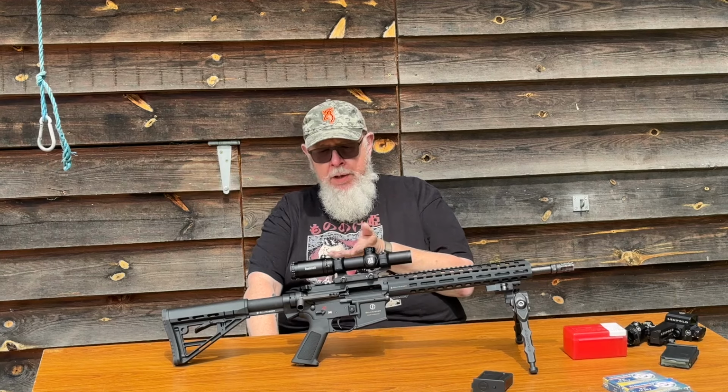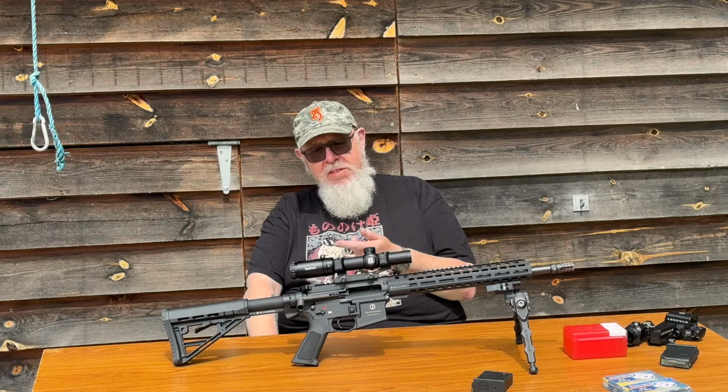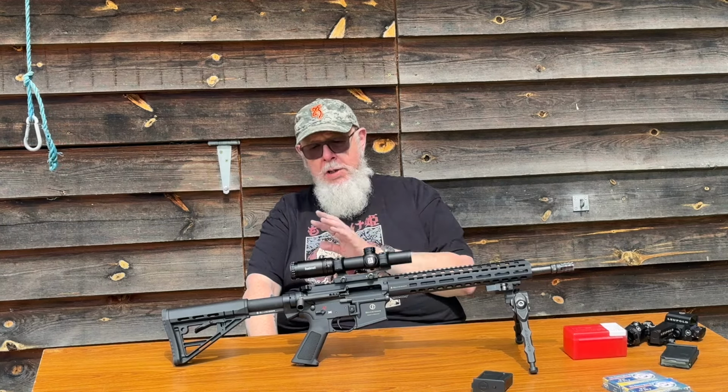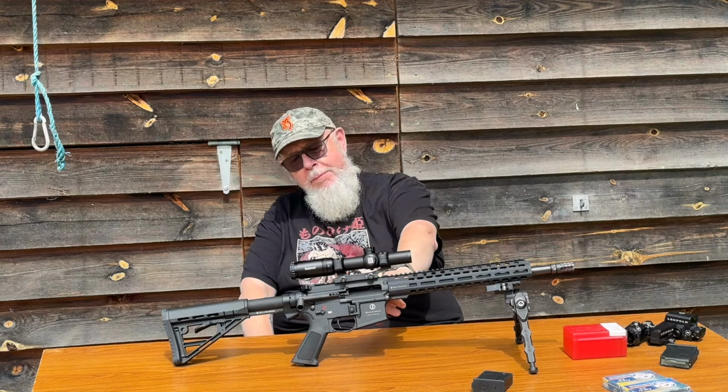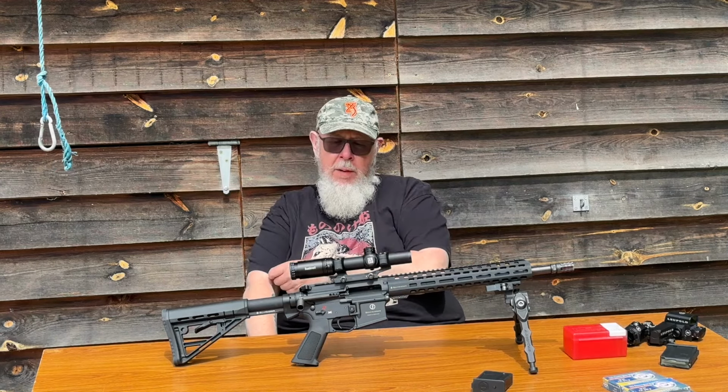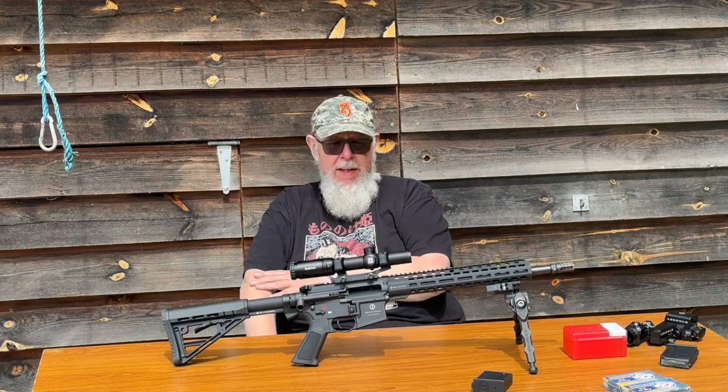Sweet trigger, ambi controls are great. Perhaps you don't need them all, but I do like the ambi safety very much. And also I think the ambi mag release is quite cute. I'm not so convinced about the bolt holder or the bolt release on this side.